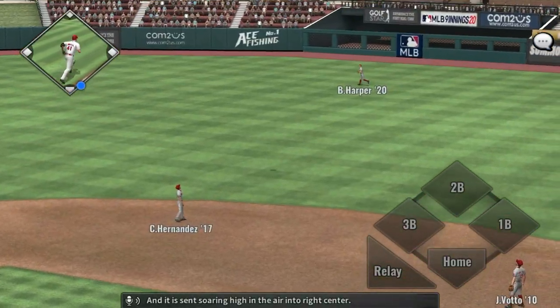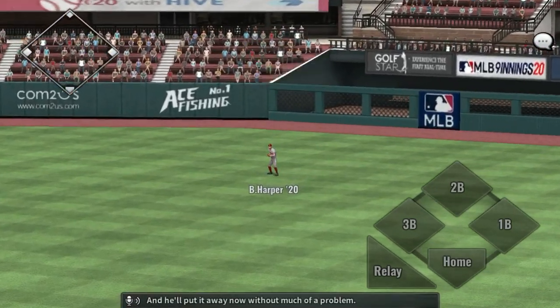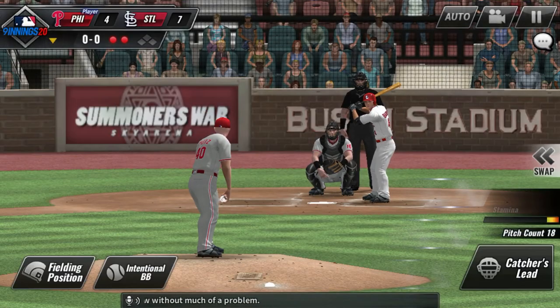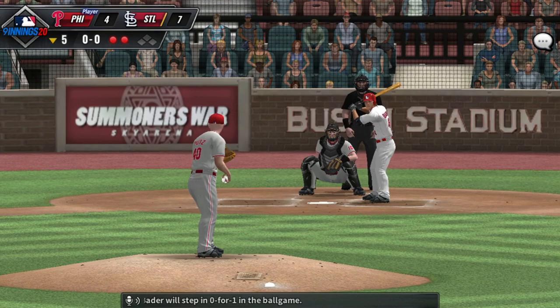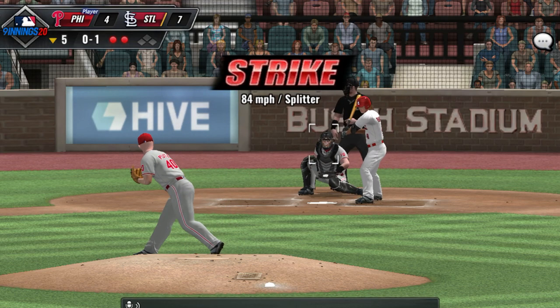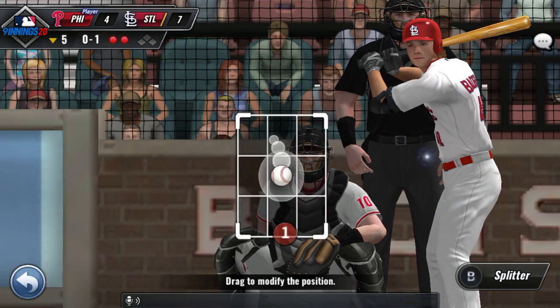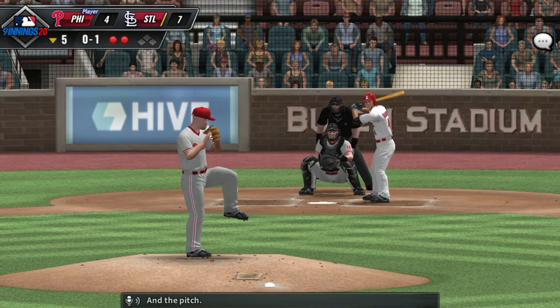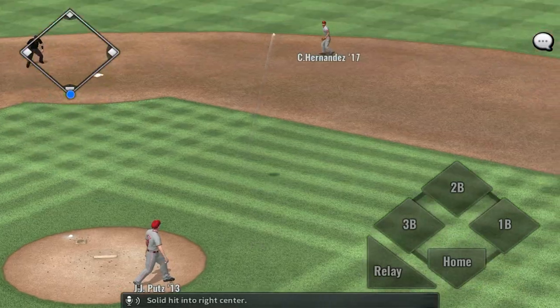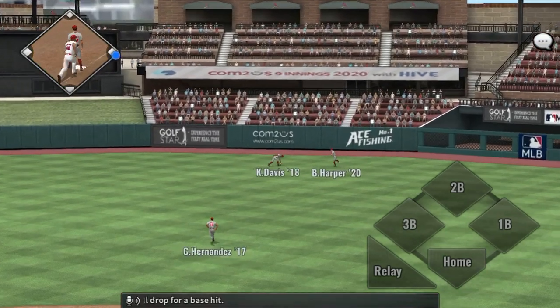And it is sent soaring high in the air into right center. And he'll put it away now without much of a problem. Harrison Bader will step in 0-for-1 in the ball game. And that one is a called strike, 0-1. And the pitch. Solid hit into right center. And that'll drop for a base hit.